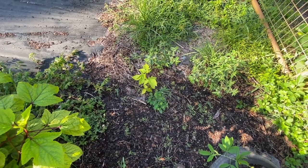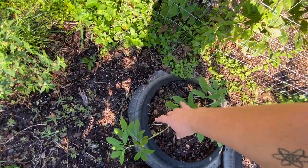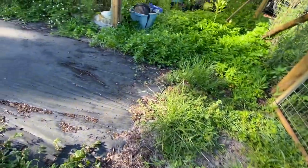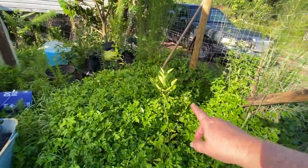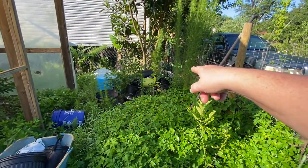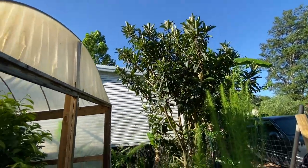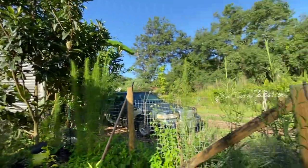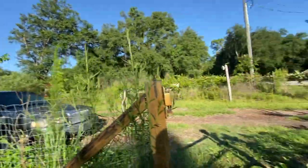You look familiar. This is a pigeon pea that Donald planted. Over here is a lemon and a lime tree. Lemon and lime. Loquat's doing great. We just haven't gotten to this yet. We're gonna be tearing off all the plastic here.